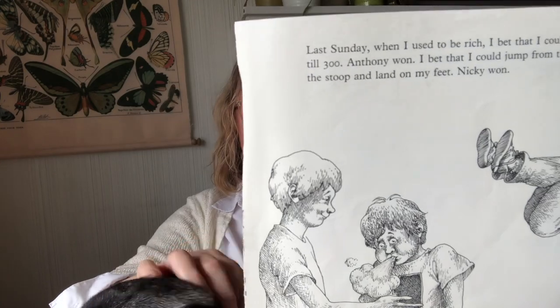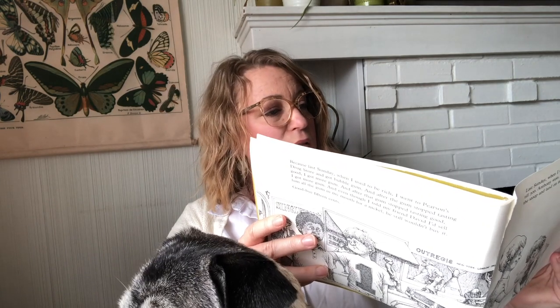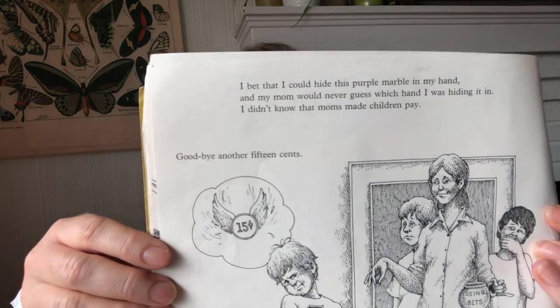All right. Last Sunday, when I used to be rich, I bet that I could hold my breath till 300. I bet that I could jump from the top of the stoop and land on my feet. Happy is saying, that's not a good idea, Alexander. You shouldn't do that. It's not a good idea to make bets. I bet that I could hide this purple marble in my hand and my mom would never guess which hand I was hiding it in. I didn't know that moms made children pay. Goodbye, another 15 cents. So sounds like Alexander has made some bad choices about his money, and now he has lost another 15 cents. His first 15 cents he spent on gum, his second 15 cents he lost on bets.